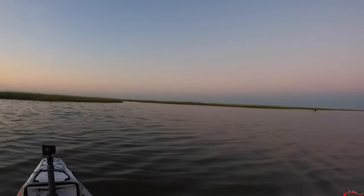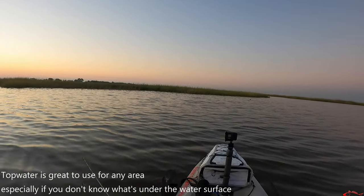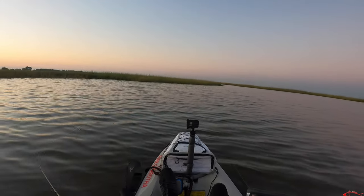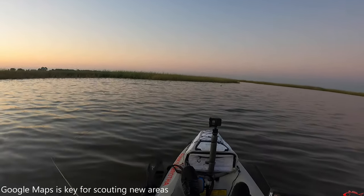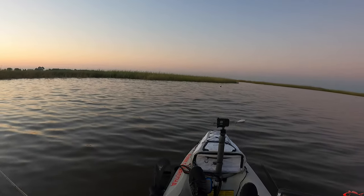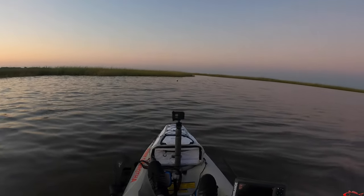Like I said, I'm gonna start today with top water. I've never fished out here before. Don't know where the reefs are, where oyster reefs are, or where drop offs are. So I'm gonna use Google Maps a lot to see going in and out of the marsh system. I used Google Maps before I came out to target a few key points that I wanted to hit. A couple bends that look good, a couple intersections that look good.